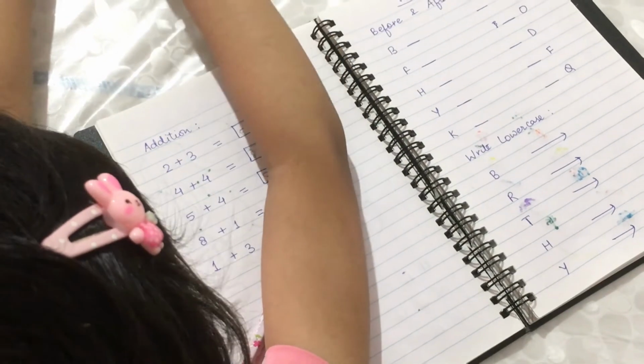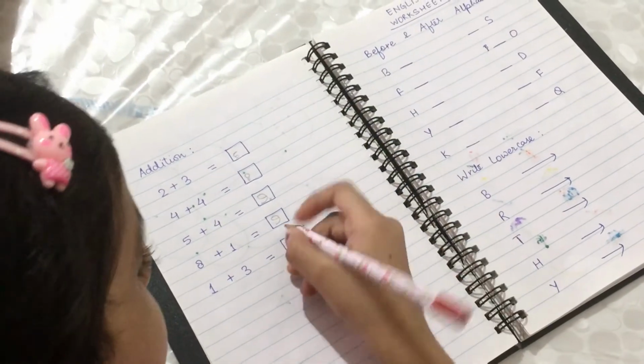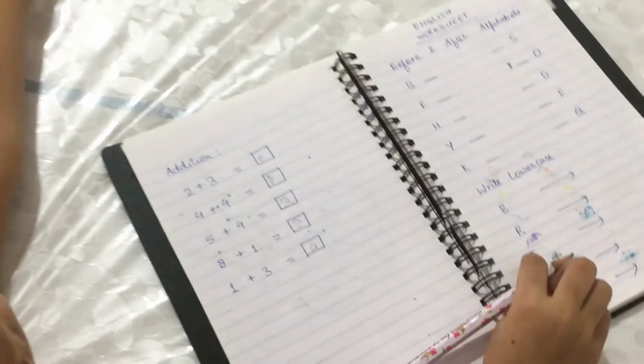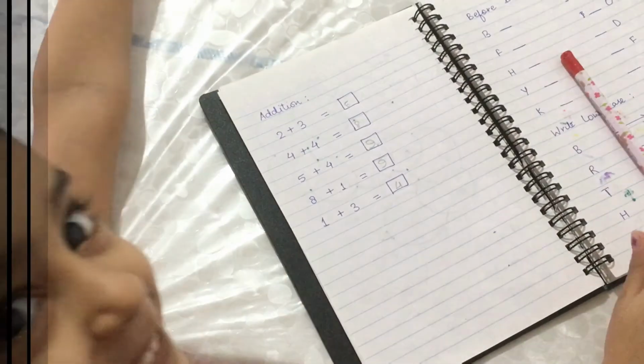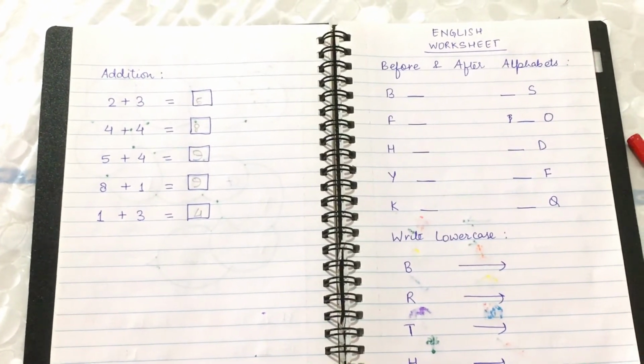Next. 3. 1, 2, 3, 4. Easy peasy lazy squeezy. So here she has completed her maths worksheet. Now she will do English worksheet.